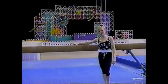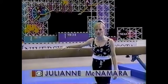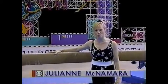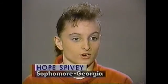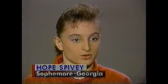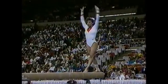The balance beam. It's known as the psych event, and that's because it's the event that requires the most concentration. It either makes or breaks you. One fall, one mistake, and it's over. It's almost like when you fall in competitions, you're off the beam before you even realize what happened, and then all of a sudden you're looking around thinking, oh. There's no room for error. I mean, one little drop of the shoulder, you're off. For me, it's the most unnerving event, and it takes the most concentration for me.